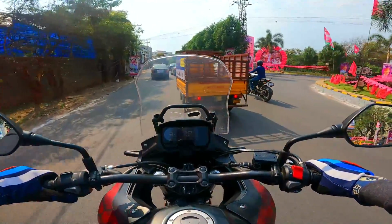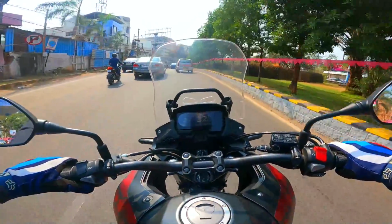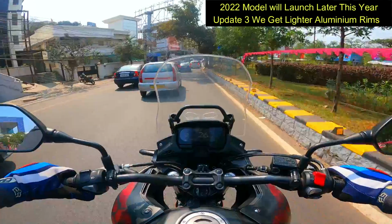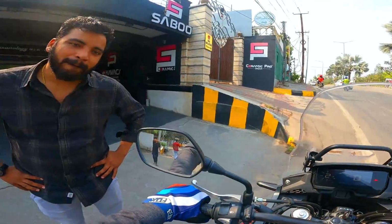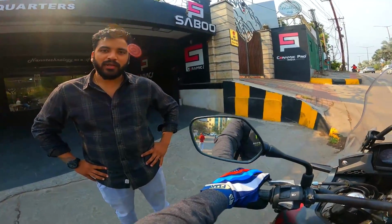But anyway, coming back to the changes, I think the front wheel is lighter now on the 2022 model. You get aluminium rims, I believe, and that makes this thing lighter. Now it's how much on road? Now it is 6.76 on road. Worth it, every penny worth it.